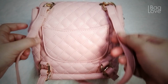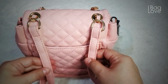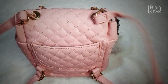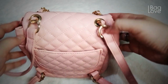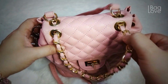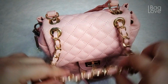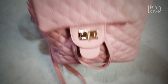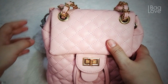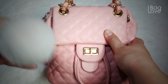Then you can carry it in 3 different ways. First, you can of course use the backpack sling, and on the front, if you pull it, you can place it at the crook of your arm, or you can just carry it like so. I also placed a very cute pom-pom at the side of it.